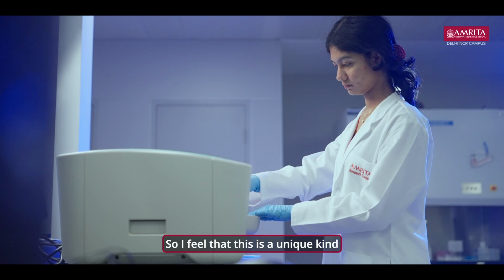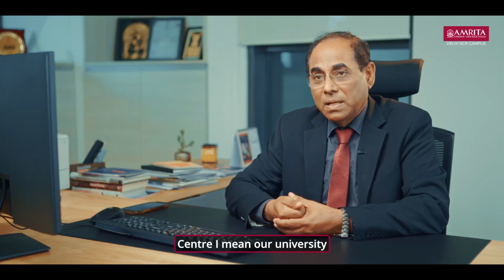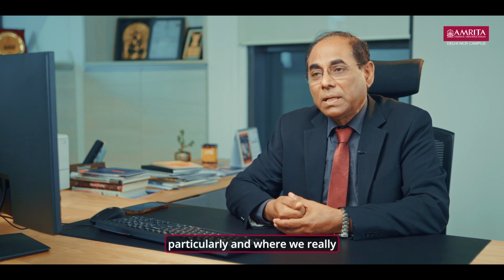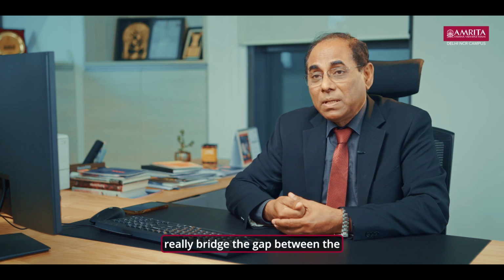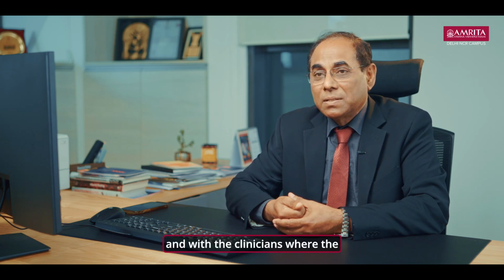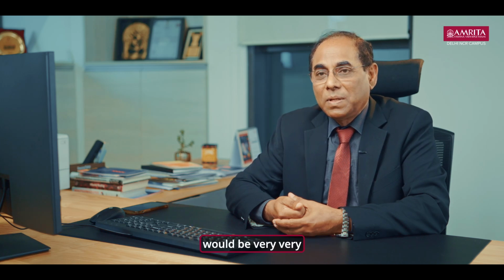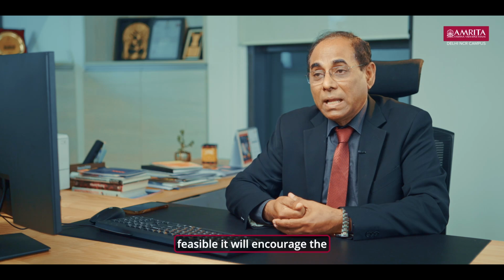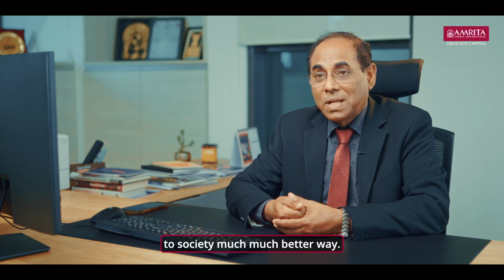So I feel that this is a unique kind of effort by the Amrita Research Center, I mean our university particularly, where we really bridge the gap between basic science researchers and clinicians, where the translation of the research outcome would be very feasible. It will encourage the different entrepreneurship programs to take them, and they can contribute to society in a much better way.